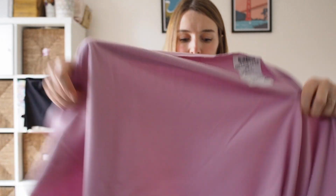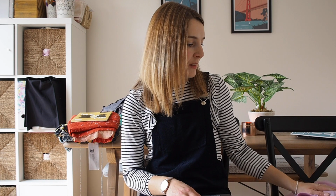So I really like the look of that, and I'm actually waiting for some more ribbing to come, which I hope is going to match this. It's so hard to find ribbing to match your sweatshirt sometimes, isn't it? Because I think when you're trying to shop online, you just can't always tell the colours. So I'm just hoping that the pink I've ordered is going to match that and will work okay for the cuffing. But yeah, I thought that was quite different.